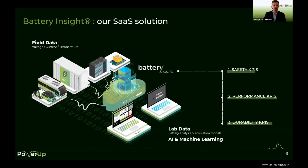So that's our SaaS solution. We call it Battery Insights. And so we are simply using the data that is already produced by the battery management systems, collected by asset owners or asset integrators for maintenance applications, and usually stored in clouds or in local servers.